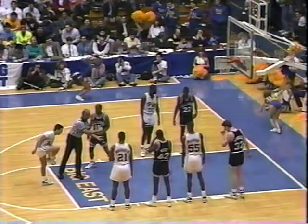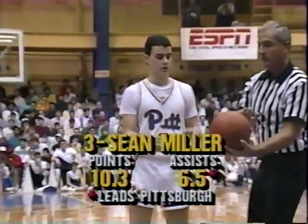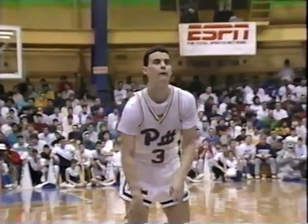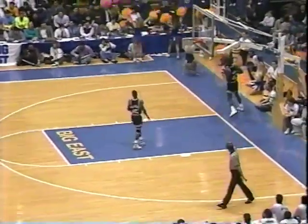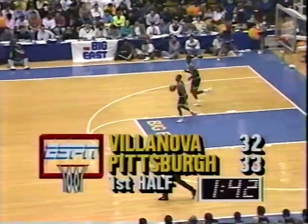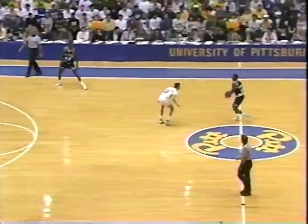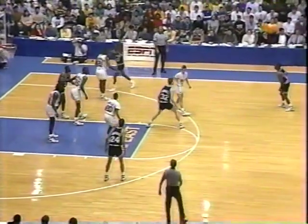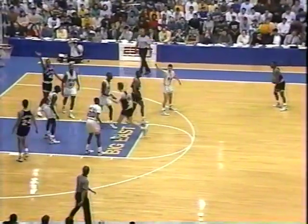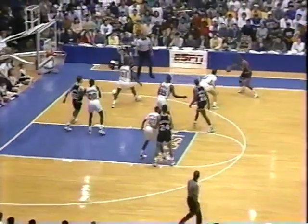Sean Miller, one of the two 90% free throw shooters on this team. Miller and Matthews both shooting above 90, and you won't find another backcourt in the country that can make that claim. Now, Greg Woodard, remember early in the year, St. John's, he nailed a couple of threes. He's in the game now. Very good stroker. Walker, West, Dowdell, Woodard, and Massey on the floor for Villanova. Miller, Martin, Brooklyn, Porter, and Shorter.